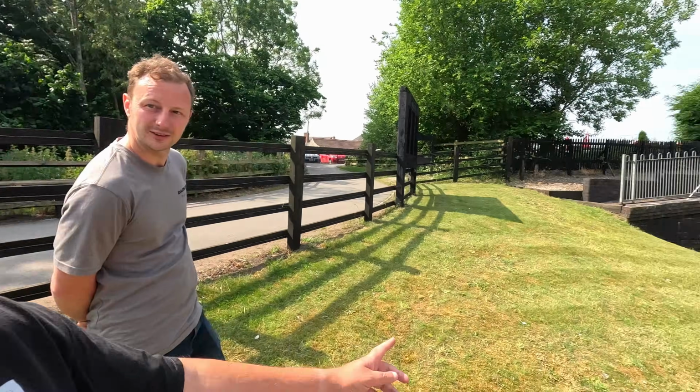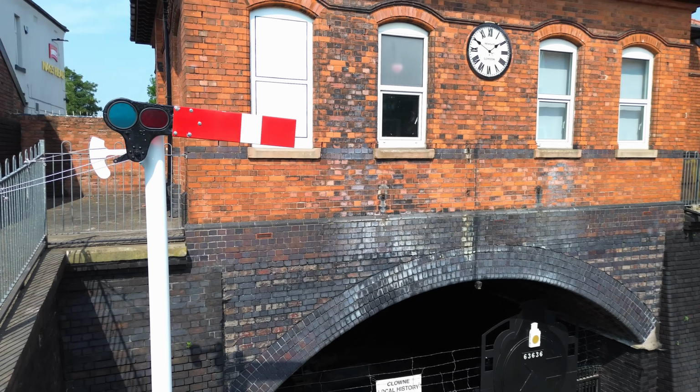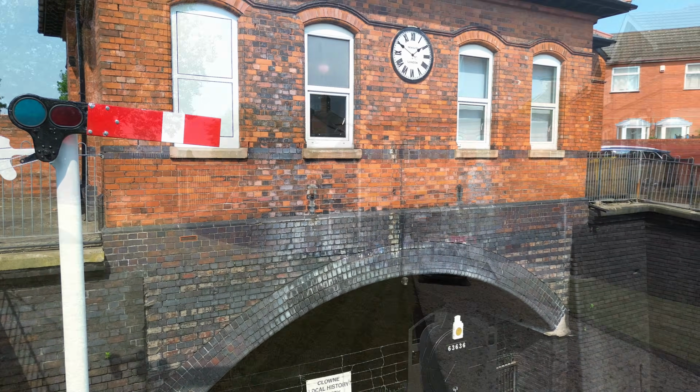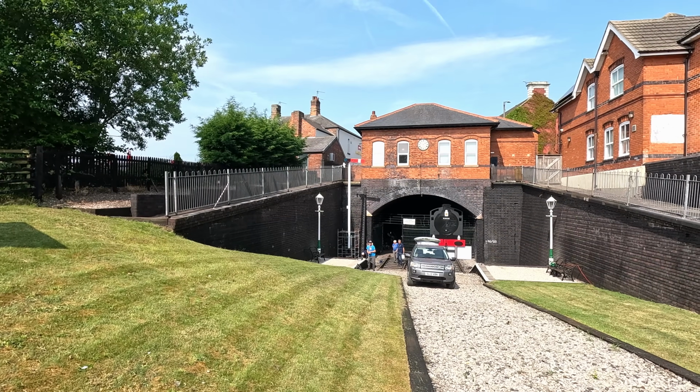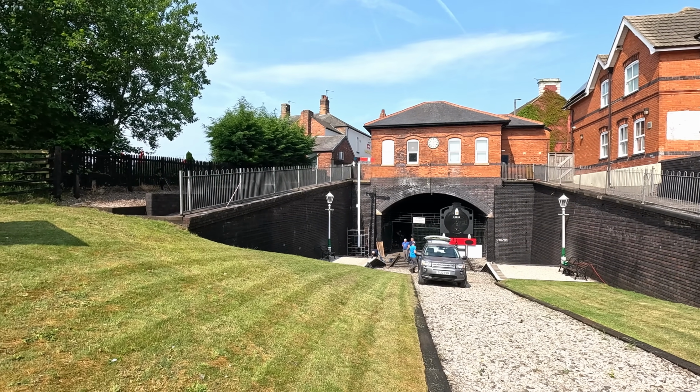I think the biggest headline since we were here last is probably the old semaphore signal that's gone in, and that's in the original place, isn't it? That's the stand that was uncovered when you were doing the initial restoration work. So what's the story about that then? Where's the signal come from? What's its history? Do we know?